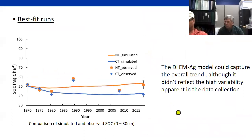And our model also can well catch the overall trend of the change in annual soil organic carbon. For both no tillage and tillage systems, there was a slightly decreasing trend in the initial years, and then in the no tillage system, soil organic carbon started to increase, while in the tillage system, the soil organic carbon kept slightly decreasing. And we found from a previous study that during the first 10 years of the experiment, there was a very poor stand of cover crops. We assume part of the decrease in soil organic carbon might be the lower input from cover crop.